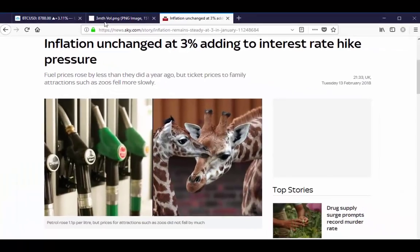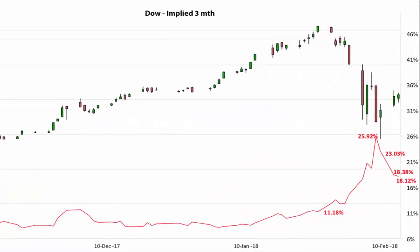And then on the implied volatility, this also down yesterday to 18.12 from 18.38. This is pulling back nicely as this market starts to show some sort of green again in the price bars there.